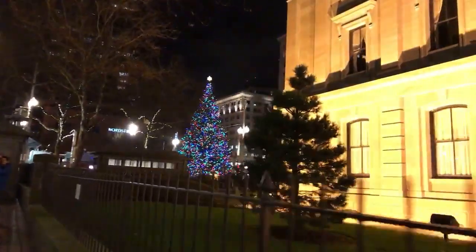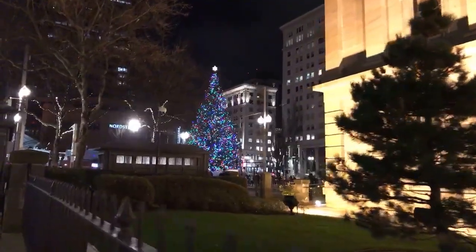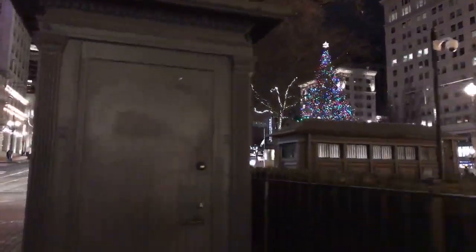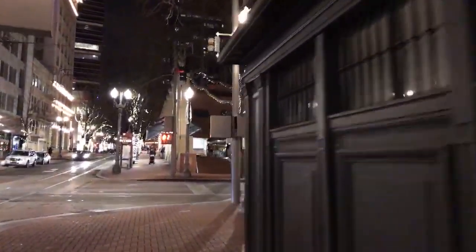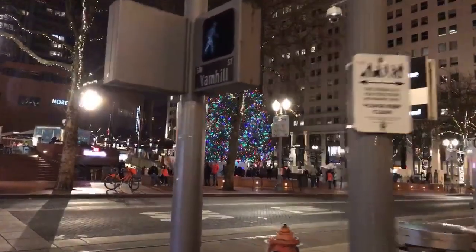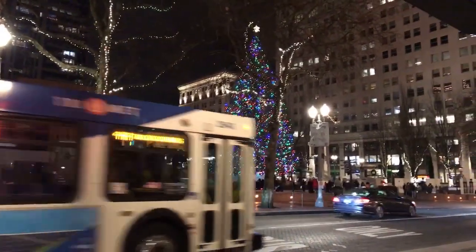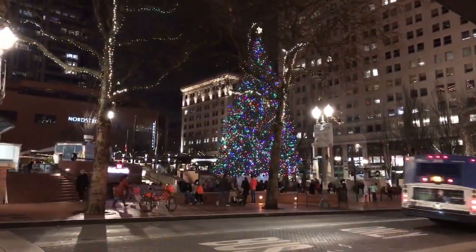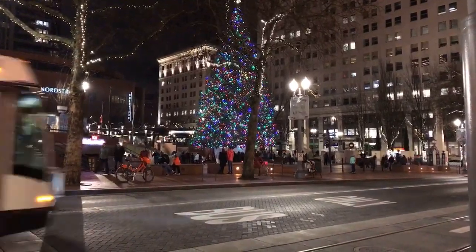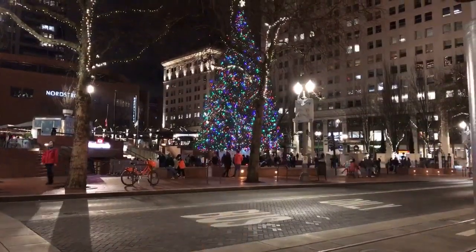And now, what you've actually been waiting for, the tree. Let's go check out the tree, which everybody else had the same idea to do, and it's still actually kind of packed. There are a lot of people checking out the trees. So that is Pioneer Courthouse Square, or as we like to call it, Portland's living room. It used to be a parking garage, and they leveled it, and now it's the visitor center. And that is a live tree. That's a real tree.